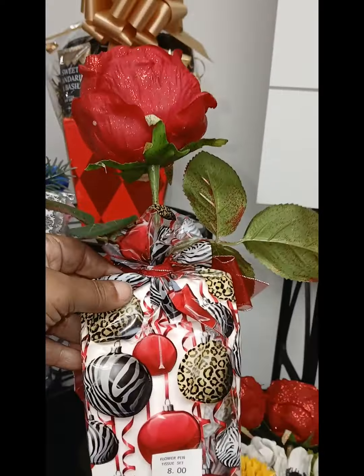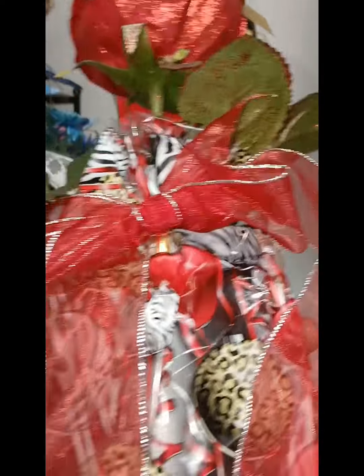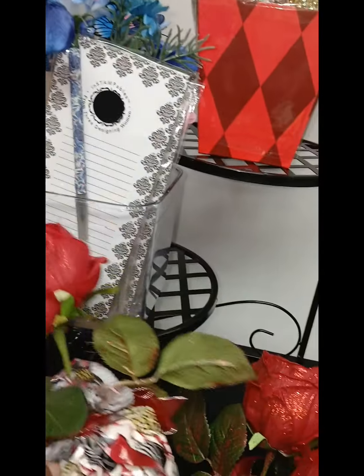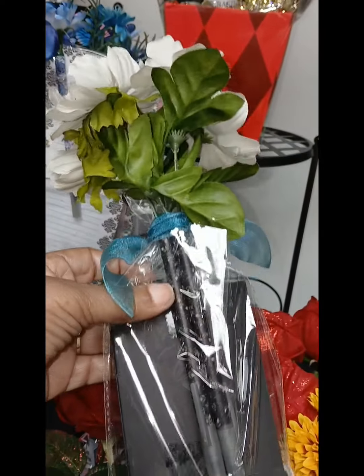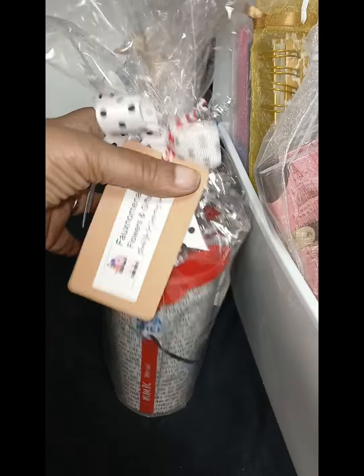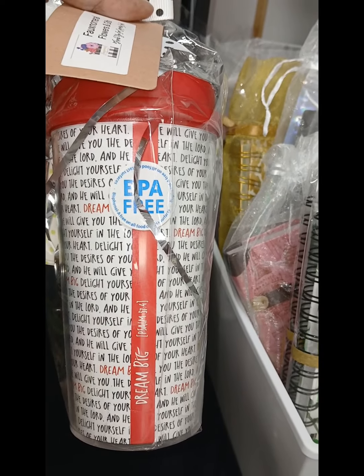I also have the tissue and pen sets. They're really cute. They're $8 or 2 for 15. Okay, and then we have the smaller ones, which are only $5 each.